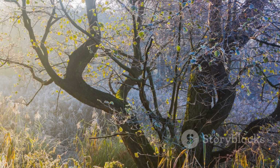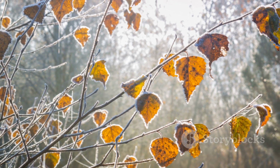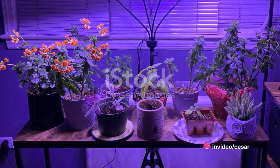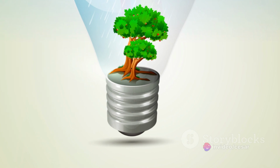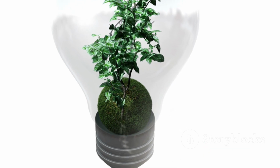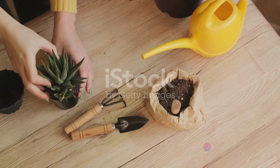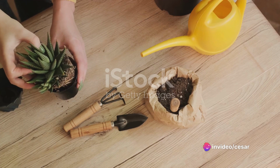While some indoor plants are tolerant of low light conditions, many require a good amount of light to thrive. If your indoor space doesn't receive ample natural light, fret not. You can supplement or even replace sunlight with grow lights. LED grow lights in particular can be a great investment. These lights are energy efficient, long-lasting, and they emit a spectrum of light that can support plant growth.